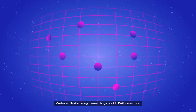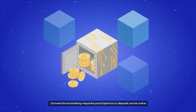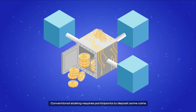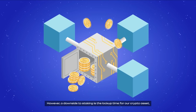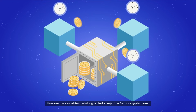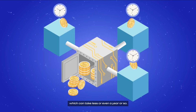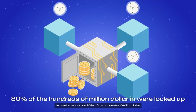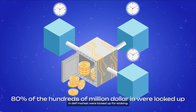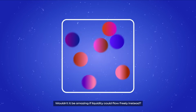We know that staking takes a huge part in DeFi innovation. Conventional staking requires participants to deposit some coins in exchange for later rewards and to generate passive income. However, a downside to staking is the lock-up time for our crypto asset, which can take less or even a year or so. As a result, more than 80% of hundreds of millions of dollars in the DeFi market were locked up for staking. Wouldn't it be amazing if liquidity could flow freely instead?